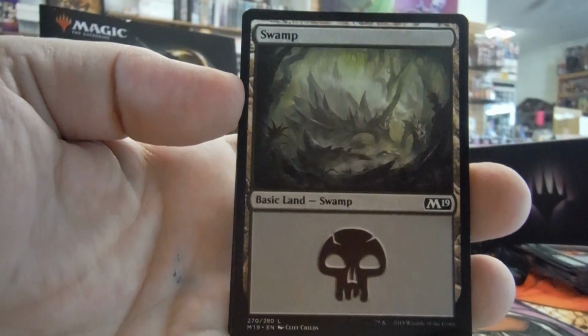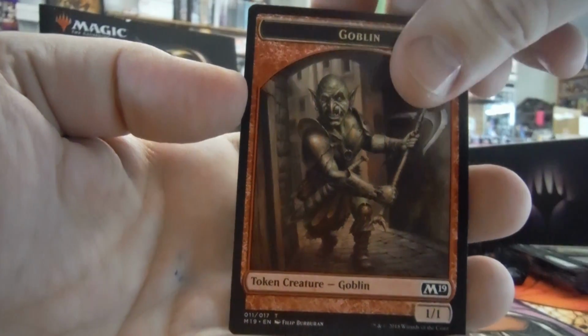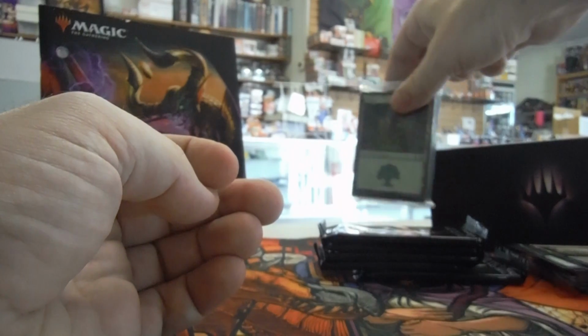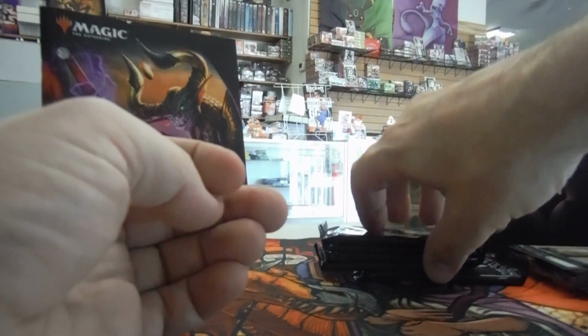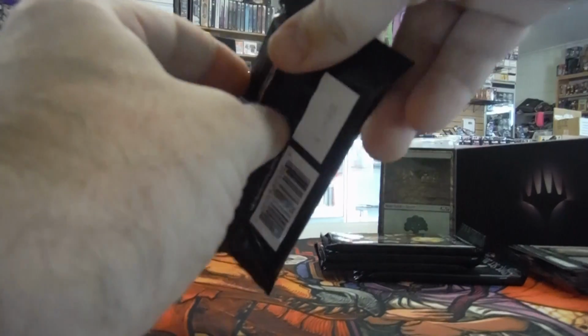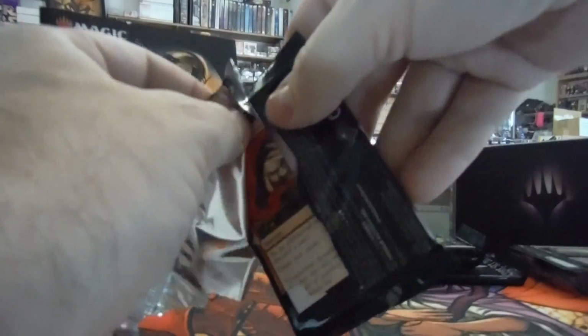And we have a basic land. Swamp. Hello, basic land. Goblin. Looks kind of spooky. What's in our 50 non-full art basic lands? Just basic lands. Not even worth cracking, really? Unless you're into lands. Yeah, we're still holding our pack of full art lands, waiting for that giveaway.